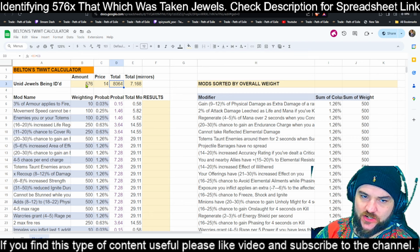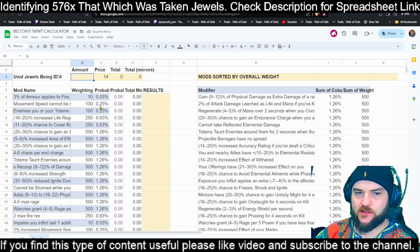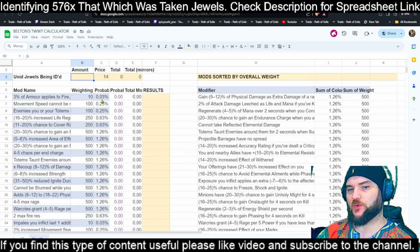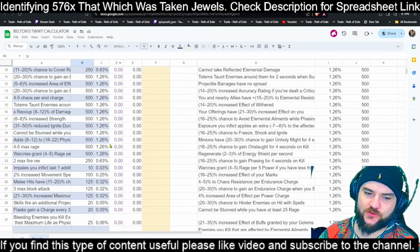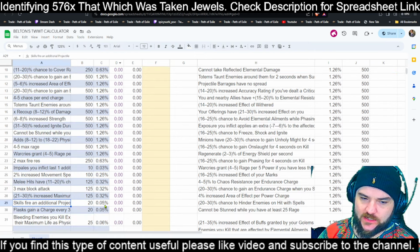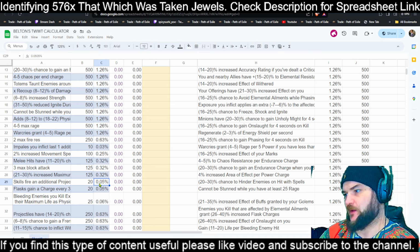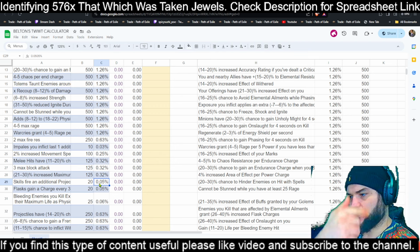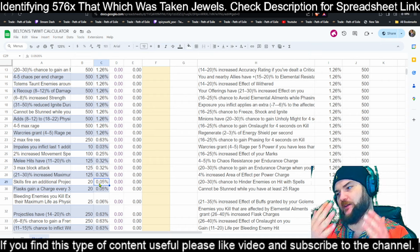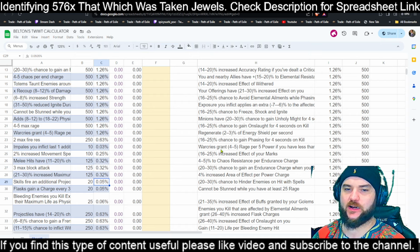Now, the next thing that will change when you change this number here, you see there are four columns. The first one is the weighting. The second one is just the raw probability. So you can divide that by 100%. You have to multiply that number by four since there are four modifiers per jewel, and you can find out how many it takes on average. So for example, plus one projectile, which is a commonly sought after one, you can see that has a weighting of 0.05%. So multiply that by four, it's 0.2%. Divide 100 by 0.2 is 500, which means if you want to hit a plus one projectile, it will take 500 jewels to be identified on average.